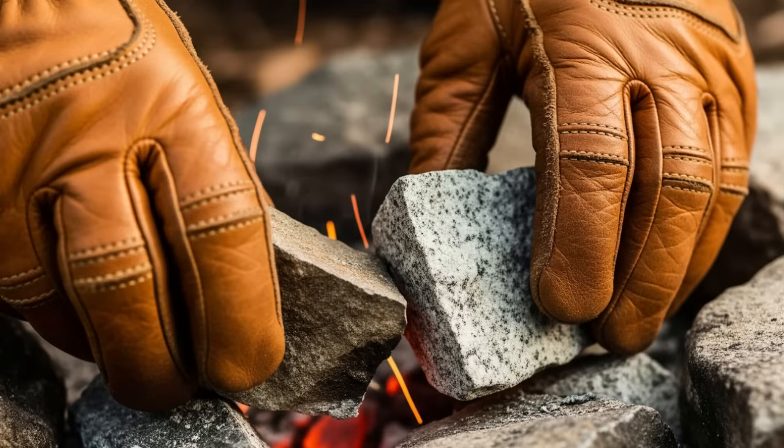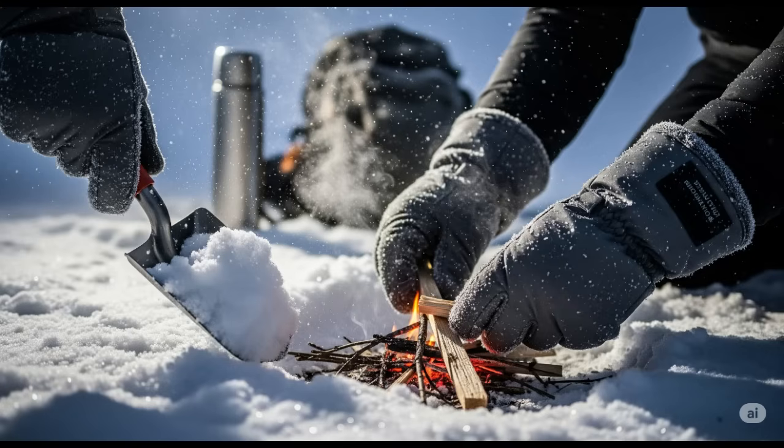Seasoned preppers choose gloves that balance durability and dexterity, allowing them to perform delicate tasks without sacrificing protection. Leather gloves, for example, offer great resistance while still giving a good grip, whereas synthetic gloves can provide water resistance and flexibility. It's worth having a couple of pairs tailored for different tasks.